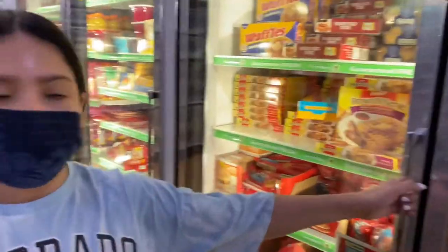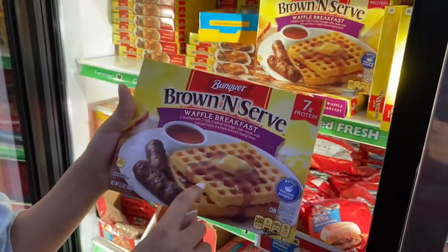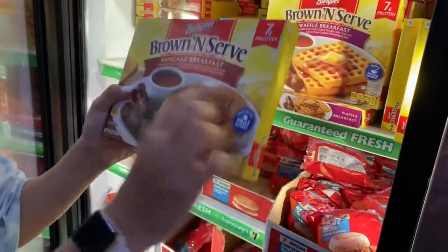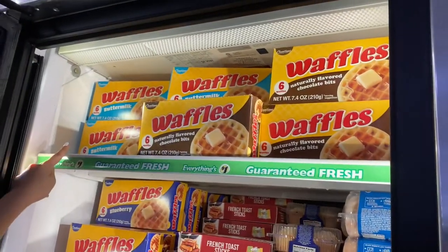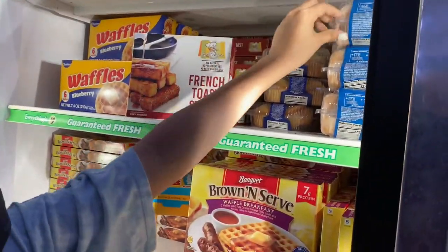So here is kind of like a breakfast aisle. They actually have a full breakfast. They have the waffles, the maple syrup dip, and the sausage. They also have the same breakfast but with pancakes. They have waffles, they have different flavors of blueberries, chocolate, buttermilk, and they have French toast sticks. They have cold donuts, glazed donuts.